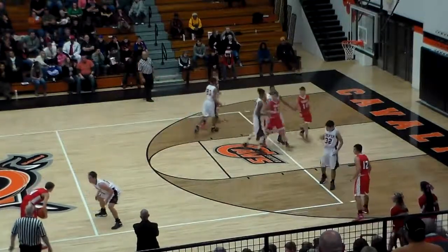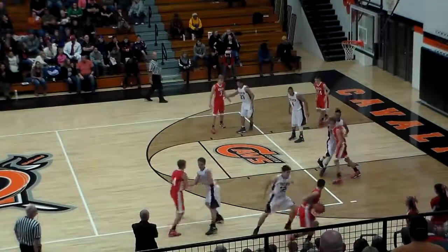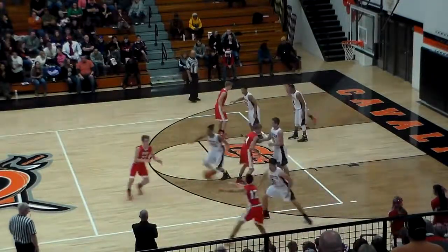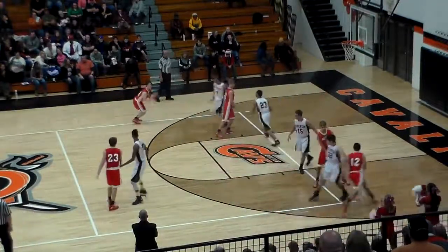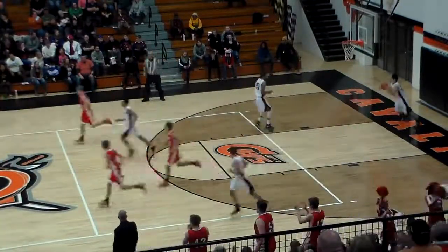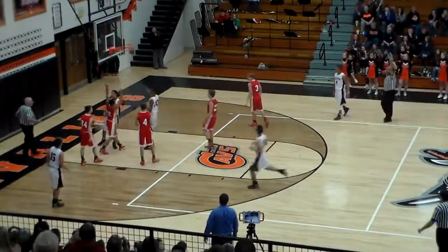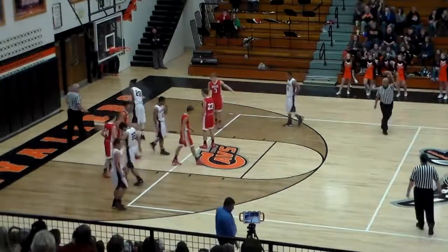Cade directing some traffic now, says, let's set this up. Comes off on the right side to Camden Kruger. Camden, back it goes to Broker. Left side, Code for three. Good! Unbelievable! 10-point lead for the Skins. To the baseline, a whistle and a foul is going to be called on Camden Kruger, I believe.